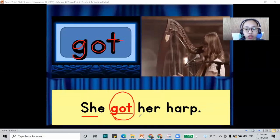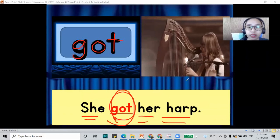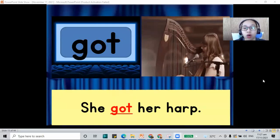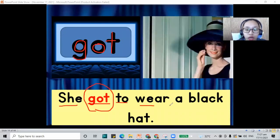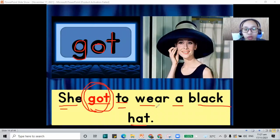She got her harp. And this is a harp, a musical instrument that you pluck. What else is our sentence for got? We have the letters G, O, T, got. She got to wear a black hat.